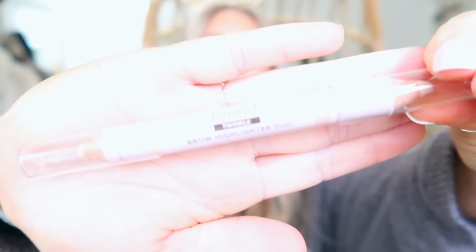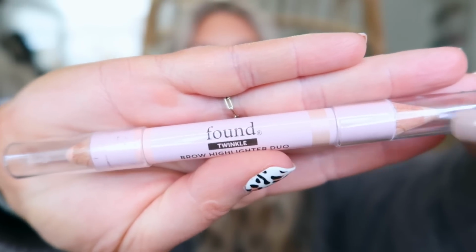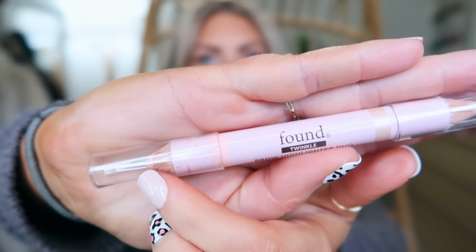Okay, then we have this. This is literally my most used drugstore makeup product because I use it every single time I do my makeup. This is the Found Twinkle Brow Highlighter Duo. Now this, I believe, is a Walmart exclusive. I don't think you can find Found at any other drugstore. One side is shimmery, and then one side is a matte kind of creamy pink color. I use the matte side. I don't really care for the pink side or the shimmery side. I just don't think it's that good.